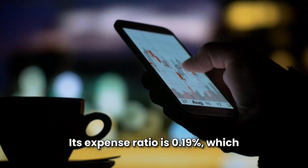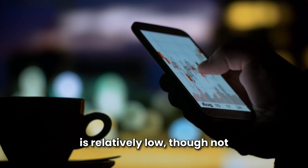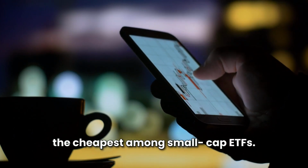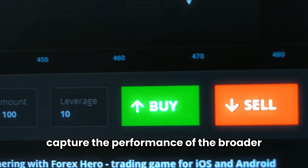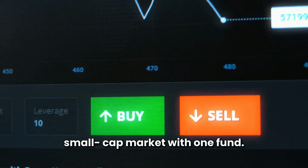Its expense ratio is 0.19%, which is relatively low, though not the cheapest among small-cap ETFs. IWM offers a straightforward way to capture the performance of the broader small-cap market with one fund.